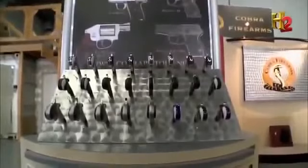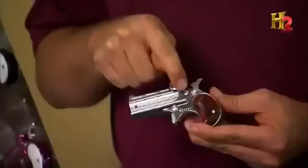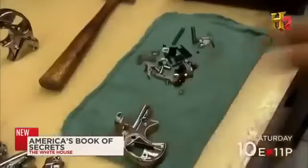Another key difference between 19th century Derringers and today's is the emphasis on safety. Cobra strives to make their weapons as safe as possible. This crossbolt safety that we've added to it prevents what's called drop fires. So if the firearm is ever dropped on the ground and strikes its hammer when loaded, it won't ever discharge.